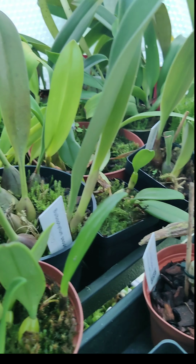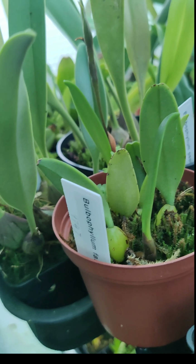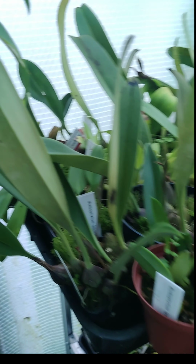You can see there's a spike there. I saw another one this morning on another plant. Where is it? God, it's gone. Oh, there it is. That one's about to open at the back there. These are all, most of these are my own collection, or ones that are ready for sale.